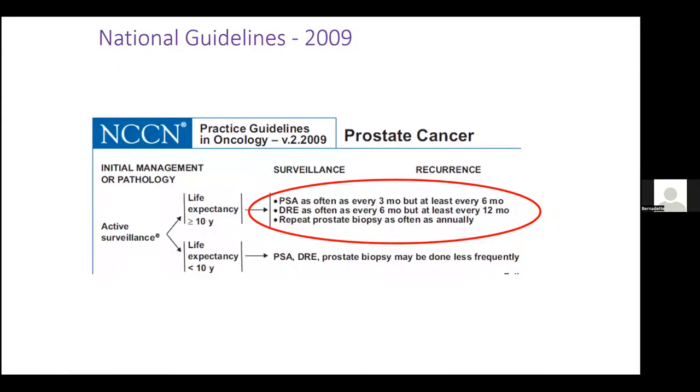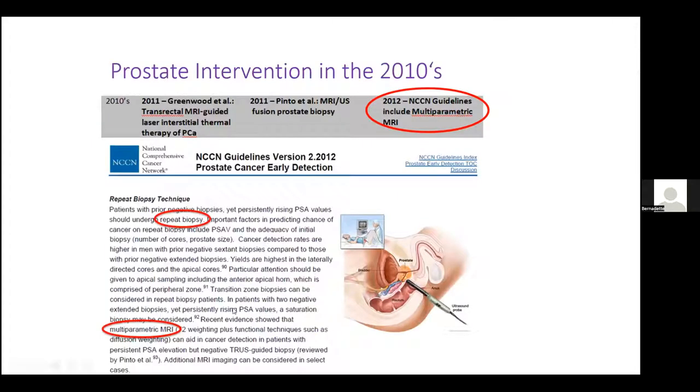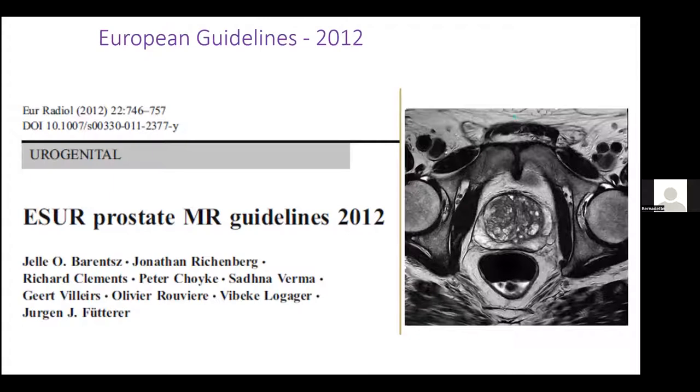So in 2009, the NCCN, National Comprehensive Cancer Network guidelines, pretty much said, repeat bad test after bad test after bad test. If you come up empty, do it again. If you still don't get an answer, do it again. But then in 2012, for the first time, multiparametric MRI was mentioned in the NCCN guidelines, talking about using MRI to detect areas that should be biopsied. This followed the European Society of Urogenital Radiology prostate MR guidelines published in 2012. So things tend to happen a little quicker in Europe, and then they get adopted over here once they've been validated.